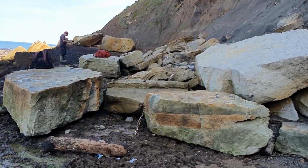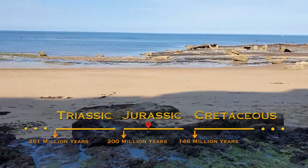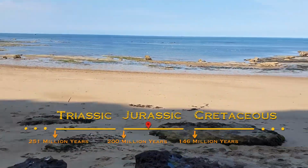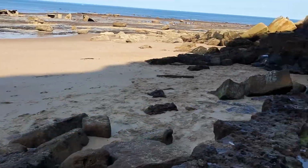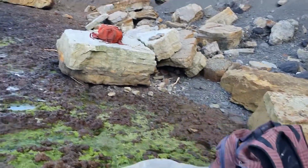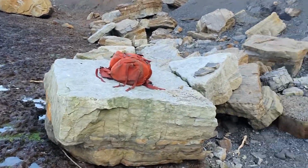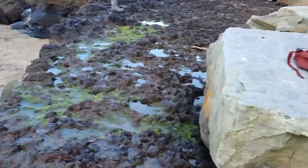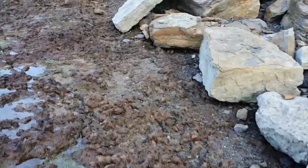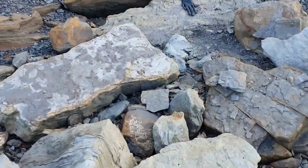So the deposits here are about 180-ish million years old, so fairly early Jurassic. And we've got a mixture of a marine environment, which is chock full of Ammonites and Belemnites and things like that, and little bits which contain land, which have got plant debris beds and in some cases dinosaur footprints. This is the nicest one I've ever found, and obviously the first one I've ever found in Yorkshire.